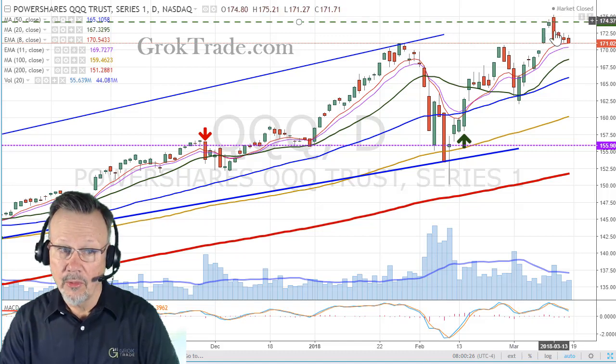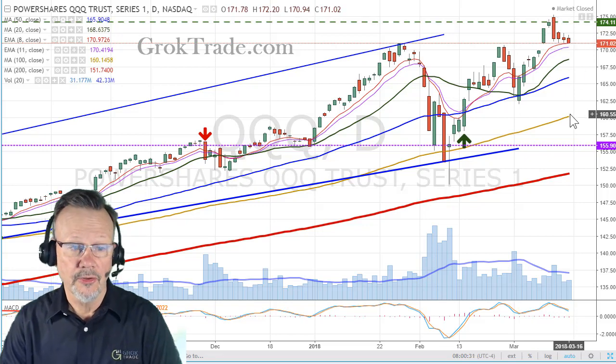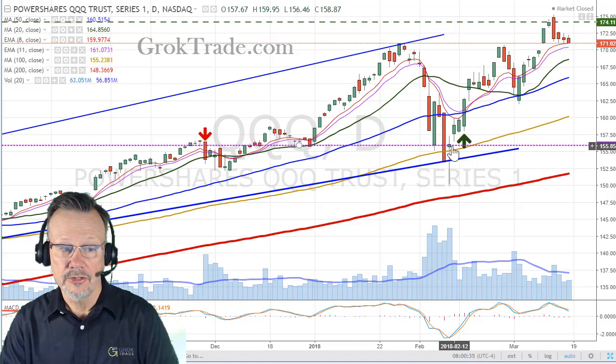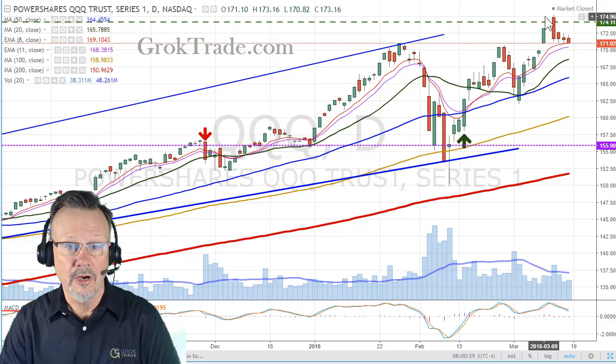Then it gapped up and pulled back, and now it's in a bull pullback here near its all-time highs. And it's the most bullish of all the markets. You can see down here is the closing from last year, and it is up here, and it's done well.